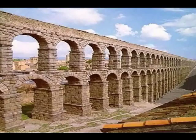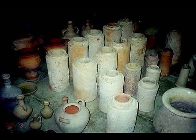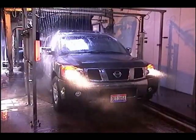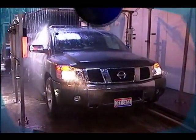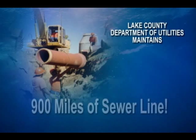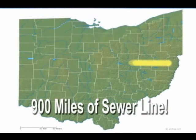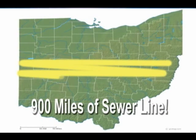Since Roman times, water has been transported by pipes and plumbing and put to work for us in a variety of ways. But where does all of that water go when we're done with it? In Lake County, there are almost 900 miles of sewer line. 900 miles. That's enough pipe to go across the entire state almost 4 times.